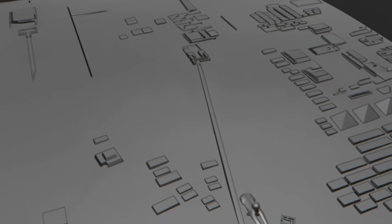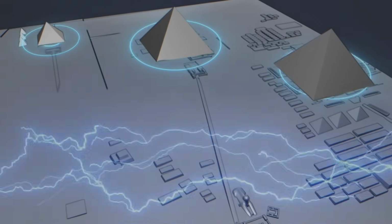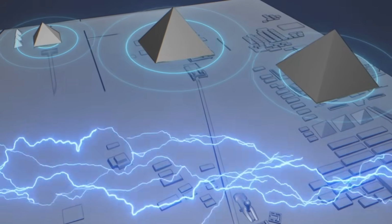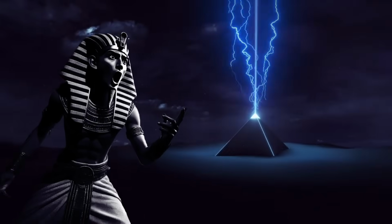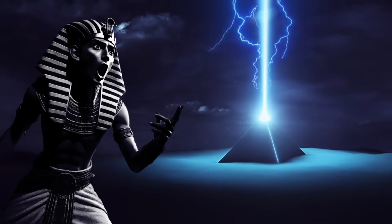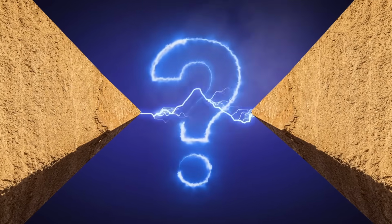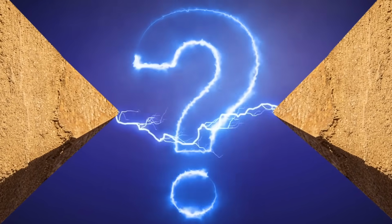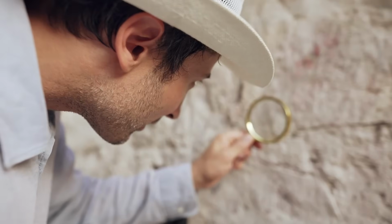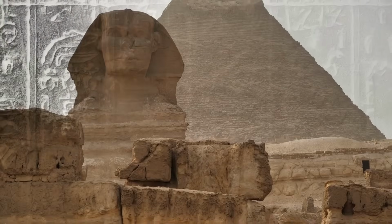Apparently, the pyramid generated powerful compression waves, aka pulses, that could create electricity. This raised an important question. Could the ancient Egyptians have used the pyramids as a generator in order to produce electricity? On paper, that was proven to be possible, but hey, agreeing on the original use of the pyramids is probably one of the most difficult things in the world. So, we're still not 100% sure about this.